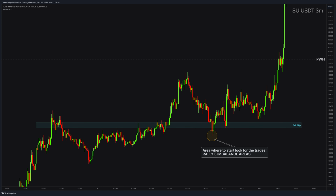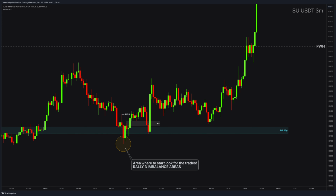Moreover, this area is actually a nice, very good support resistance flip area. This is another sign of extreme confirmation for me. Okay, now let's get closer to the entry area. Right here, market structure breaks with a nice imbalance, as you can see. However, I missed the first move.